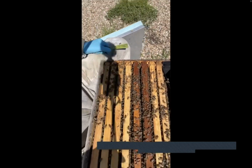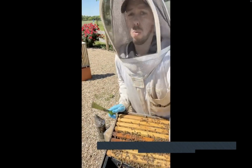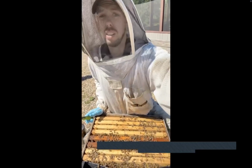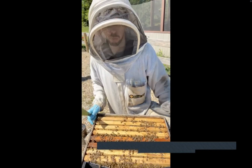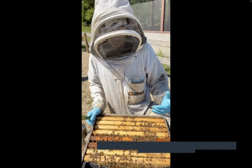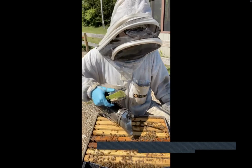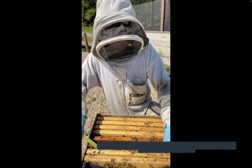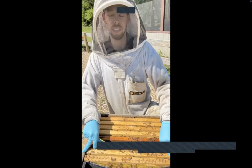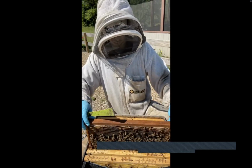So this is a hive that, honestly, without even going any further, I'm going to say is about ready for a super, assuming they've got a queen that's laying eggs, assuming they raised a new queen after they swarmed. Just judging on the bee population, it's about ready for another box. So let's confirm that they did raise a new queen for themselves, and if they did, then based on this bee population, this one's ready for a honey super. So I'm going to pull up some of these frames and see what we've got going on.